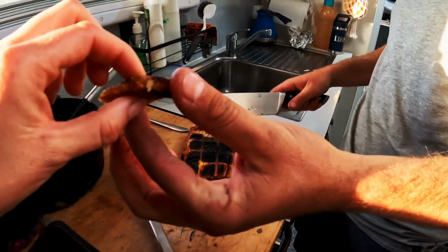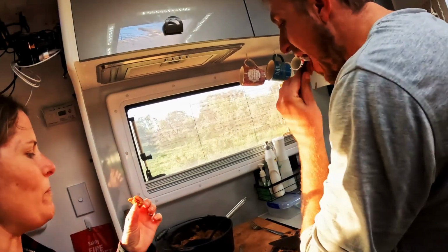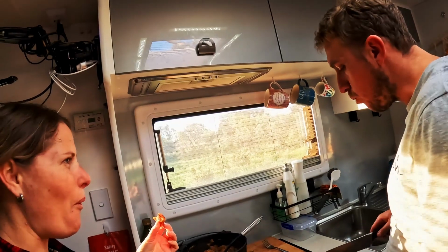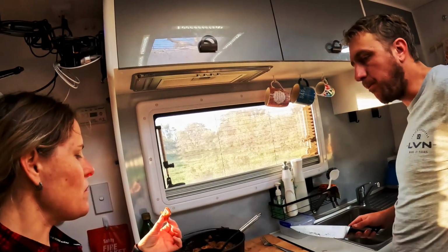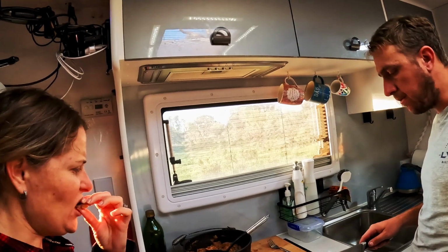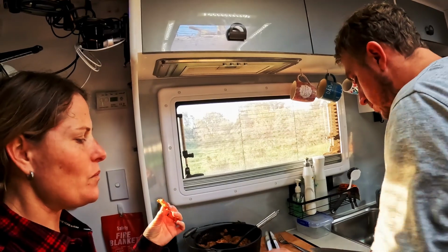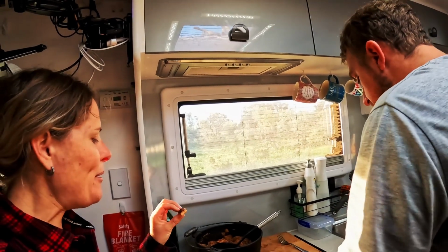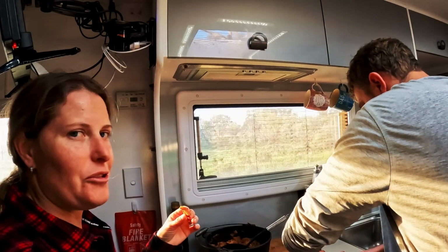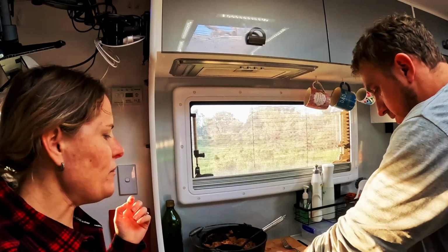Want to taste test? Yeah. Bit chewy. Huh? Bit chewy. Still tastes really good. Oh, I might have left it on there a bit. See how this side looks. Well, that's good. Oh, look at that bit.